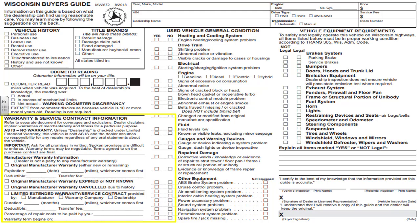The next section of the disclosure is going to cover any warranty and service contract information. We need to disclose to those customers if there is any manufacturer warranty information or any limited extended service warranties that we're offering on that vehicle. And one neat thing about this section, just to make sure that we explain to everyone in here, is the section that says as is, no warranty. If you are selling a vehicle private party, truly that vehicle is as is, no warranty applies.